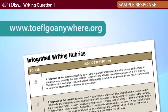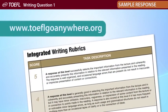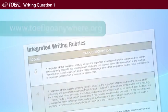For more details about scoring this type of question, look at the integrated writing rubrics.